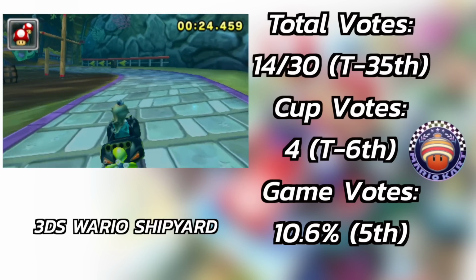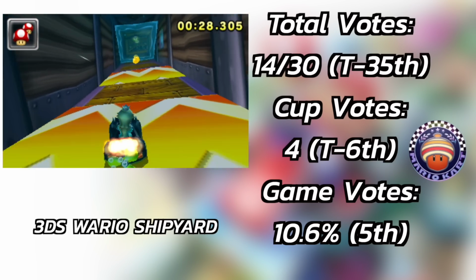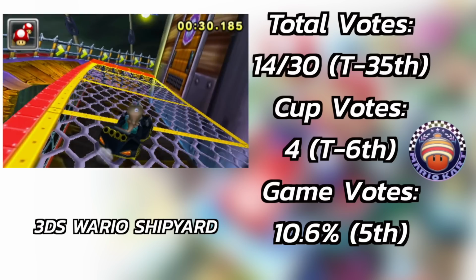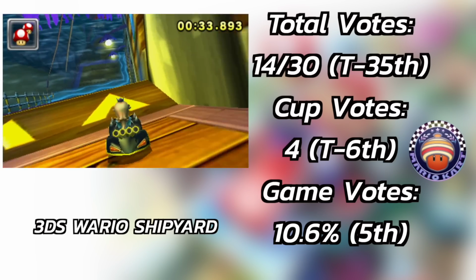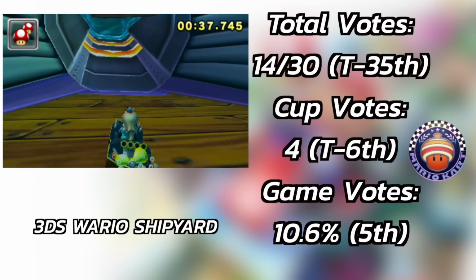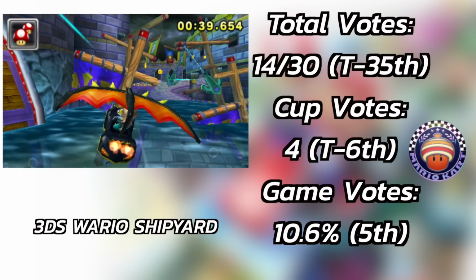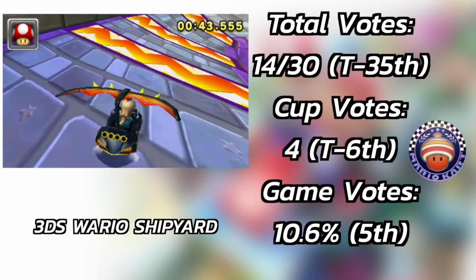Next is Wario Shipyard from Mario Kart 7. So this track only had 14 out of 30 votes, so it was tied for 35th. It squeaked in the top 40, but its best performance was in the Acorn Cup with only 4 votes. And again, like I mentioned, there were just other tracks that had many more votes than that, and it just did not perform well in any other cup to make it worth putting in here. So I'm sorry for Wario Shipyard fans, but this track just barely missed out on the final cut.